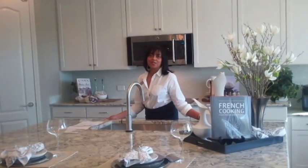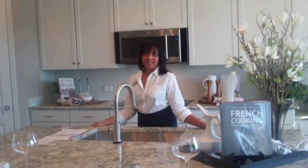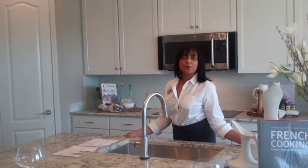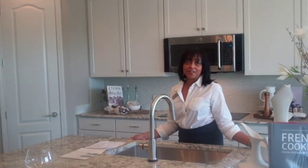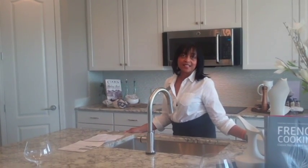Here we are at the Dalton model. There will be a spec available for sale at Park Place. And one of the great things about Richmond American is a lot of the typical upgrades are considered standard, such as this gourmet kitchen, which includes stainless steel appliances, as well as 42-inch cabinets.